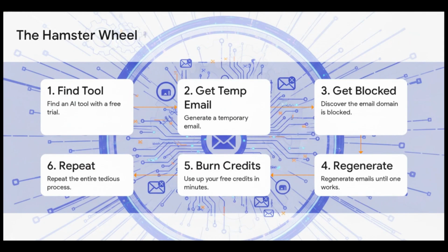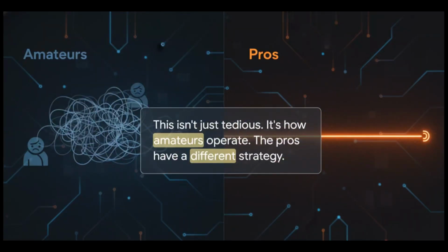And this right here, this is the problem in a nutshell. You find a cool tool, you grab a temp email, and then, surprise, that domain is blocked. So you regenerate, and you regenerate again, until one finally slips through the cracks. You get your free credits, you burn through them in like 5 minutes making one video, and then you're right back at square one. It's a total hamster wheel. So let's be real. This isn't just tedious, it's how amateurs operate. It's a short-term fix that just doesn't scale. The pros, the agencies, the people cranking out tons of content, they are not wasting their time doing this. They have a completely different strategy, and that's what we're about to get into.